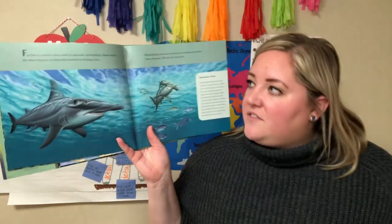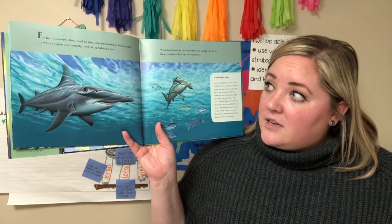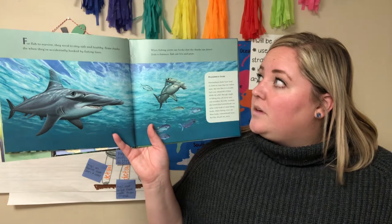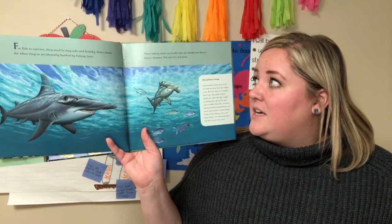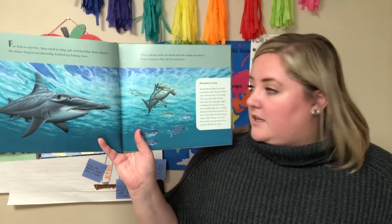For fish to survive, they need to stay safe and healthy. Some sharks die when they're accidentally hooked by fishing lines. When fishing crews use hooks that the sharks can detect from a distance, fish can live and grow. I didn't know that either.